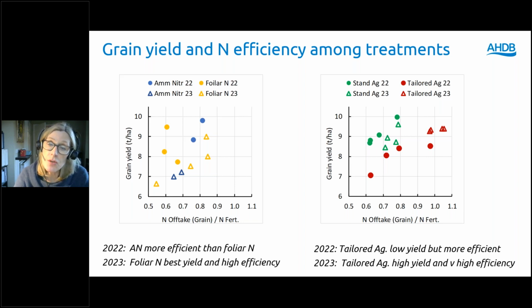So for 2022, you can see that there's a cluster of low yielding but more efficient treatments. And then for 2023, you see that clutch of triangles in the top right corner there. So high yields and quite high efficiency from that tailored agronomy approach in 2023. So it was a much more effective approach in 2023 than in the previous year. So again, these seasonal effects are why it's so interesting to be able to run similar protocols over a number of years at the site. And then the next slide, Maya.